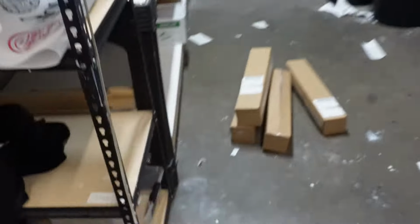We got these 4 packages that have to go out for FedEx today, and we'll get these guys dropped off here now. Michaela just has a little bit to finish up on one of the DTF prints, and then we'll get the last package taped up and head on out to FedEx for today.